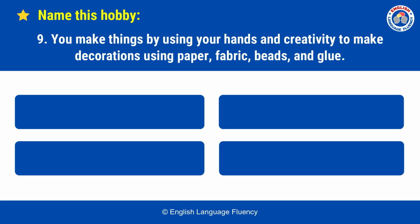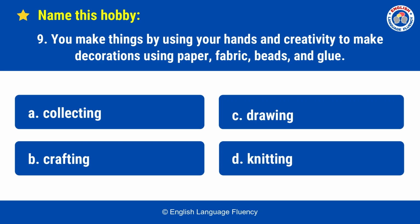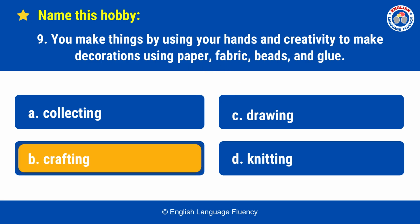Number 9. You make things by using your hands and creativity to make decorations using paper, fabric, beads, and glue. A. Collecting. B. Crafting. C. Drawing. D. Knitting. The correct answer is B. Crafting.